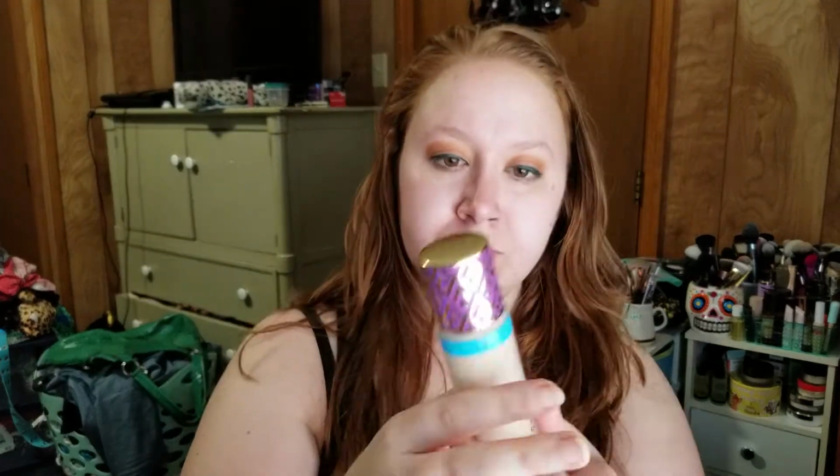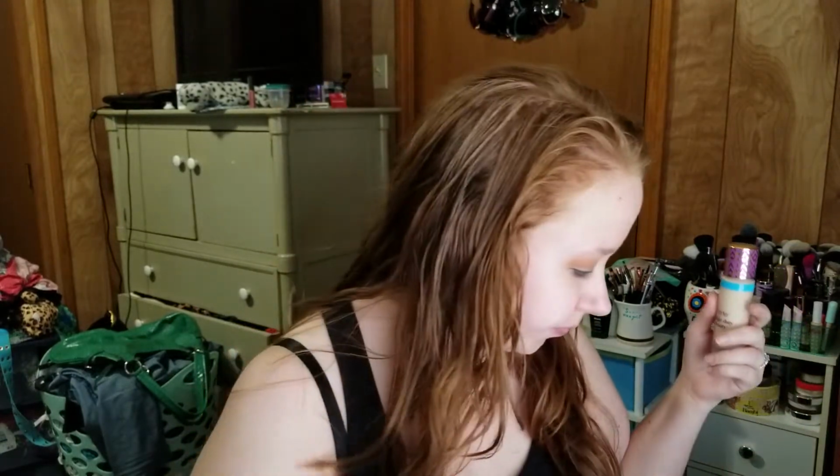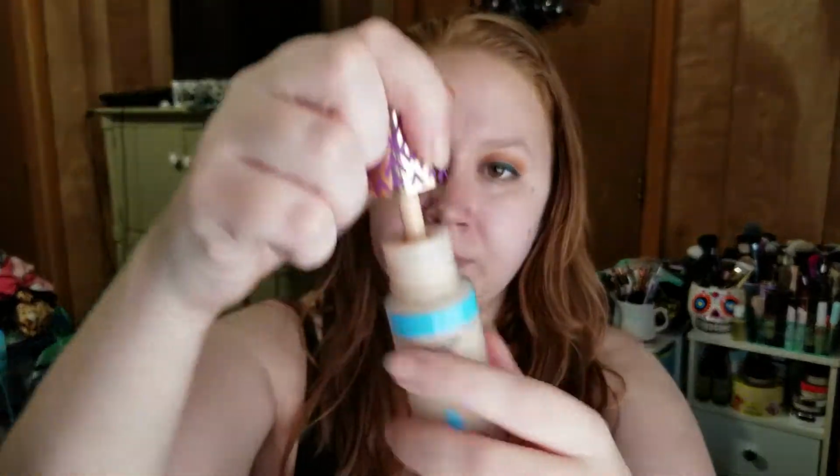I'm trying to decide what foundation I want to use. Let's try this one again. I haven't used this one in a good minute. This is the Tarte Shape... I can't use this one when it's warm. This is the Tarte Shape Tape Hydrating Foundation, and I have mine in the shade Porcelain Beige. Incredible packaging. It's like this nice frosted glass. I just can't run my fingers over it because the sound it makes gives me anxiety. So we've got a giant doe foot. Shouldn't need to dip in twice to this one.